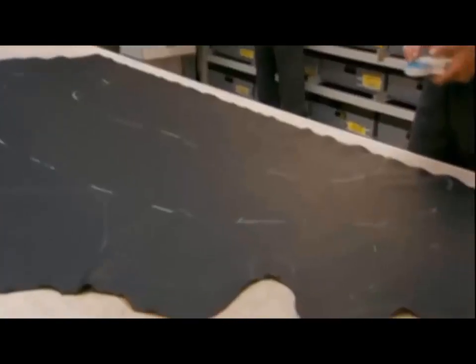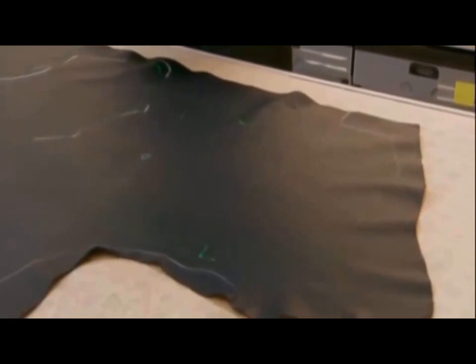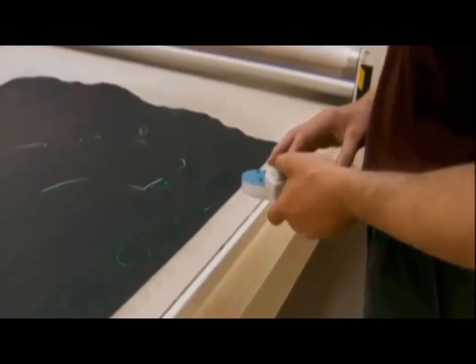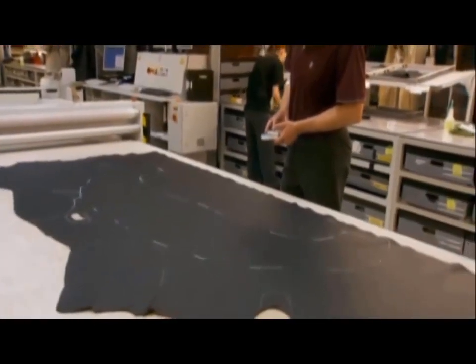The technician who cuts the 450 individual leather pieces used in each Phantom starts by guiding a laser projection of each piece over an appropriate section of the hide. The trick? Avoid any imperfections. One of the largest panels that we cut is across the instrument panel, so it's directly in the customer's eye line, and that part has to be absolutely perfect. So no scars, no mosquito bites, absolutely perfect piece of leather.